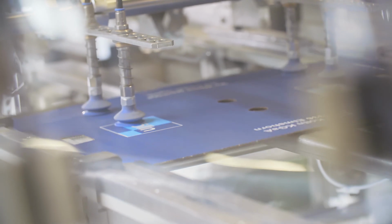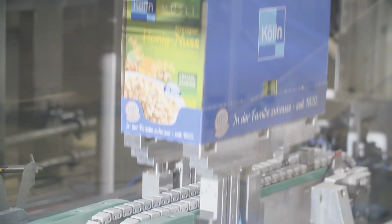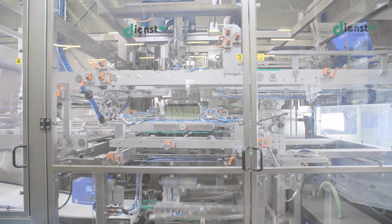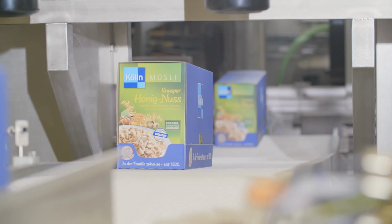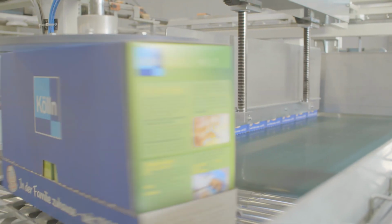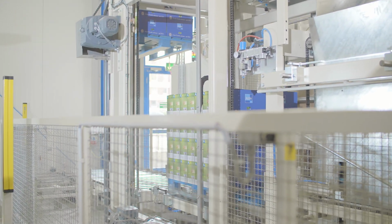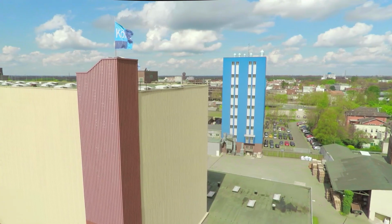To ensure that they always cut a fine figure on the supermarket shelves, both the classic and the crunchy mueslis get an additional master carton. Having arrived at the retailer, the lid is easily removed. Finally, everything is palletized and pallets are covered with a thin film for transport safely.